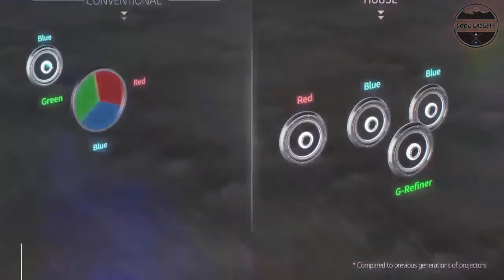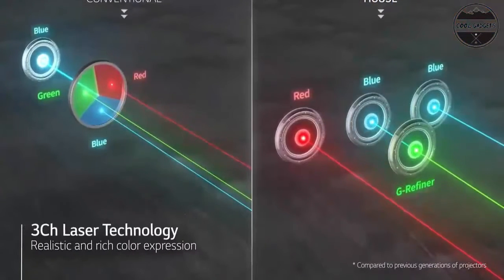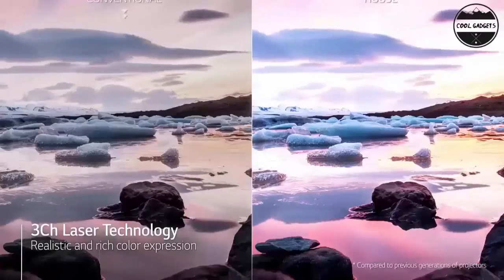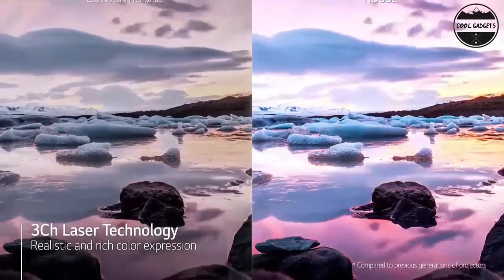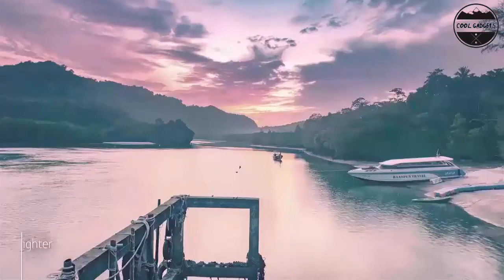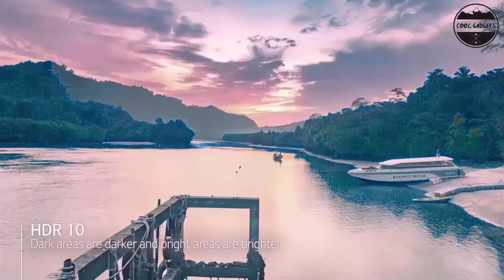Previously, HDR tone mapping delivered identical picture quality as the average of full frames. As the HU85LA adopts HDR10 with dynamic tone mapping on a frame-by-frame basis, it can deliver optimized picture quality for each frame. Bluetooth connectivity, HDR10 compatible.